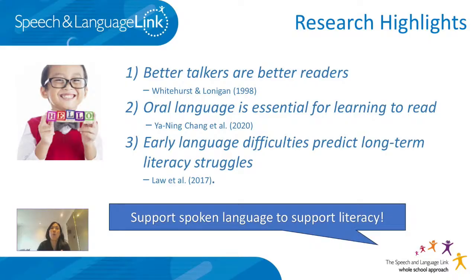And they found that children who are better at talking and understanding spoken language will be better at reading and understanding text as well. The second study by Yanning Cheng and colleagues found that oral language is essential for learning to read. They used a computer model that learnt to read, basically a simulation of how reading skills develop in children. They taught it spoken language first, then they added reading instruction to see how it learnt to read. And the model showed that oral language skills are essential for reading success.